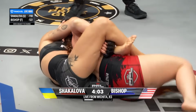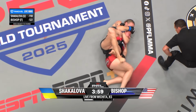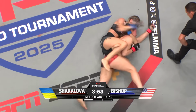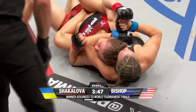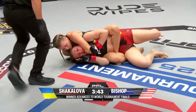Body triangle, it's got an arm trap. Got a body triangle with an arm trap. Chokes on. It's not locked in. No, it's across the chin. She's trying to fight it. She peels the hand and now is trying to push that bottom arm up off of her chin. Shakalova fighting for her life here with a lot of time left in round one.